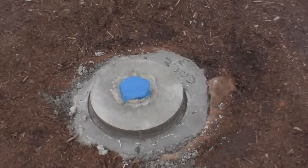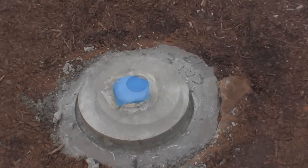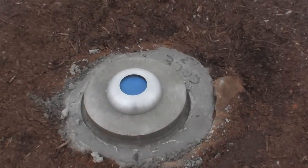Well, our concrete's been sitting for about a day, and I'm real pleased with how it's turning out. The part that we formed up, where it bumps up a little bit, where the base of the flagpole will be and the flash collar is going to come down over it, turned out really good. I'm not a concrete guy, but it looks good and it's real smooth. I think it's going to add a real nice professional touch having that on it.